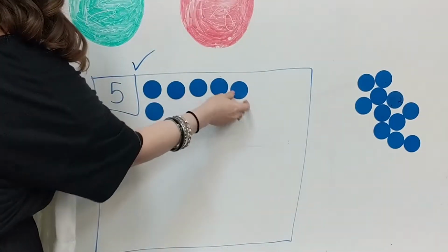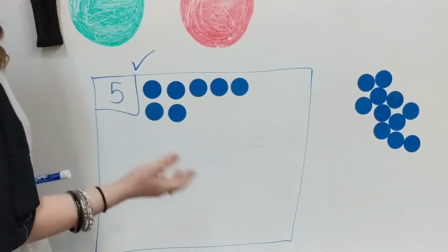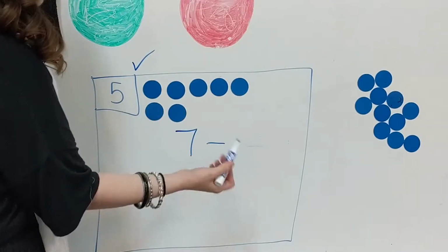1, 2, 3, 4, 5, 7. I would say, okay, I have 7. I want to get to 5. What do I do? The kids knew you have to take it away. What do you do if you need to take away? Plus or minus? Minus. How many should we take away?